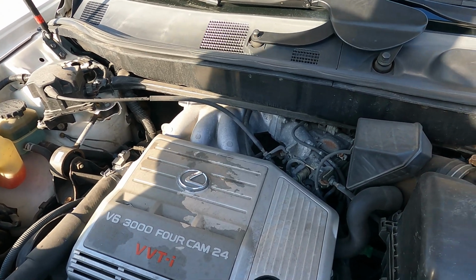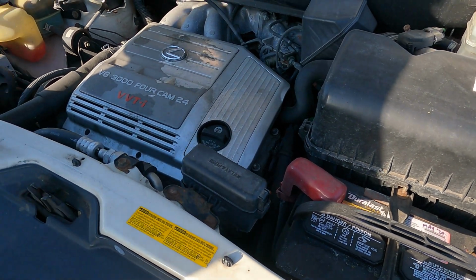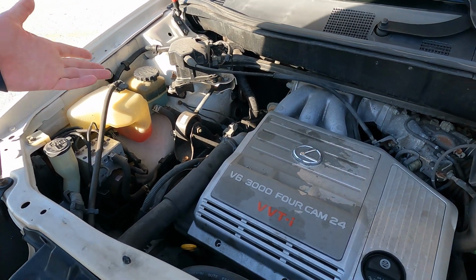So this one, the guy had maintained it. Timing belts, I've changed the timing belt twice since I've had it. That's a big thing on these.